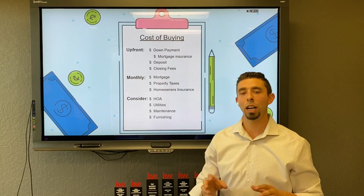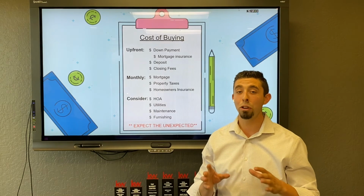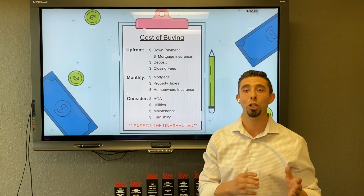Now, we briefly touched on this in a few videos in the past, but always expect the unexpected. Whatever you think can't go wrong in a home will probably go wrong in a home. So keep some extra funds to the side and make sure they're there to use when need be.